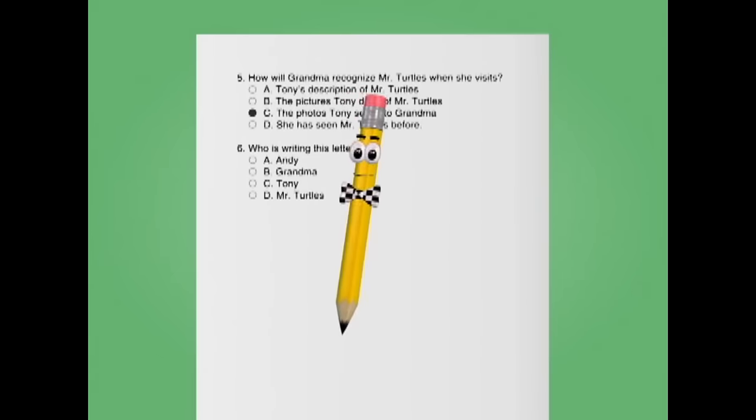Remember that we marked many reasons why Ed might give Jill the rug. Let's scan back through them. Here we see that Jill liked butterflies and that the rug was to cover a stain. And here we see that it is Jill's birthday. So A, B, and C are all correct. That means that D, all of the above, is the correct answer.